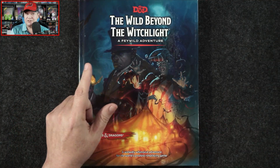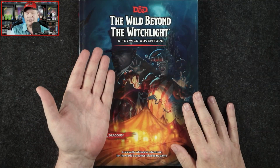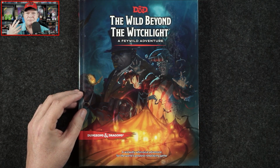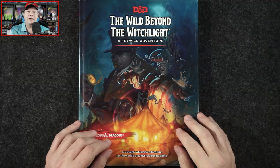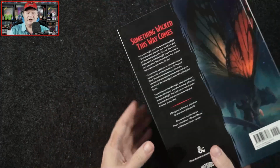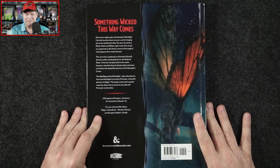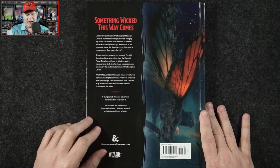I had to laugh because I saw the back of the book, and I'm going to flip this over in a second. And I kept thinking, The Wild Beyond the Witchlight. That just keeps making me think of Something Wicked This Way Comes. Because this is about a fantastical carnival, and sure enough, right on the back it says Something Wicked This Way Comes. So let's read what we've got back here.